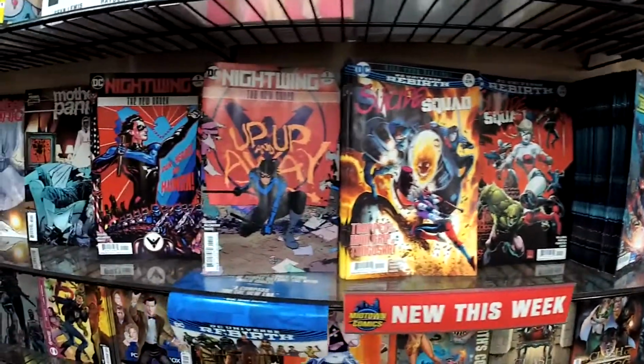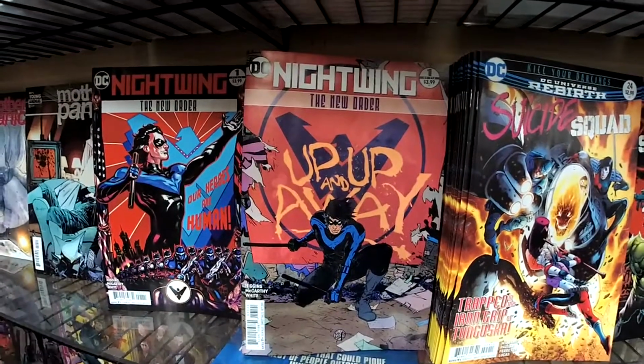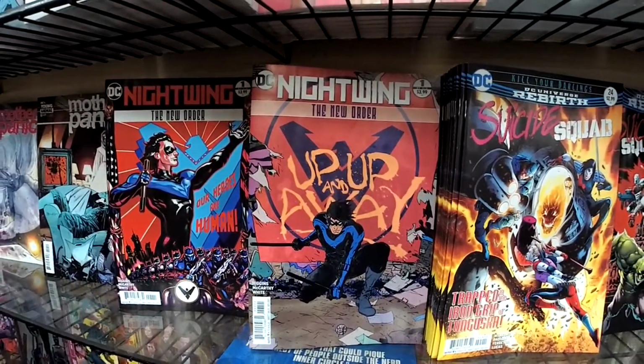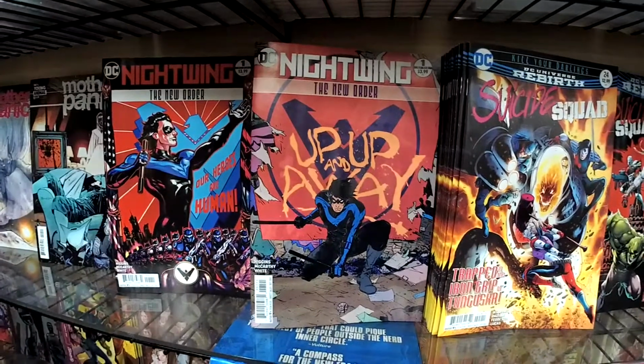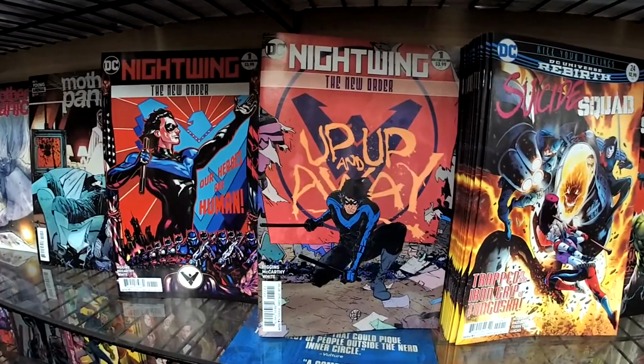Then we have Nightwing, the New Order. Now, this is an Elseworld storyline within DC, so don't get confused and think it's proper continuity, because it's not. But it does reunite the creative team of Kyle Higgins and Trevor McCarthy, who worked on Batman Gates of Gotham a few years back, which I loved. Kind of crazy to think that book was like 6 years ago now. 7 years ago now? 7 years, I think.